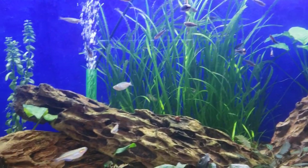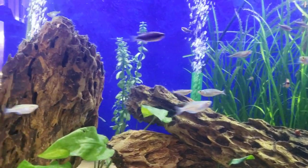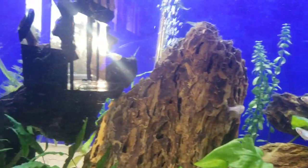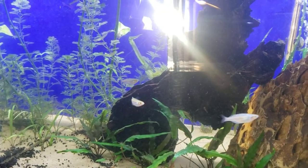The main problem was I was developing a shake because I'm not used to holding this camera with my left hand. And as you can see, I've been practicing, guys, and now I'm actually a little more stable.